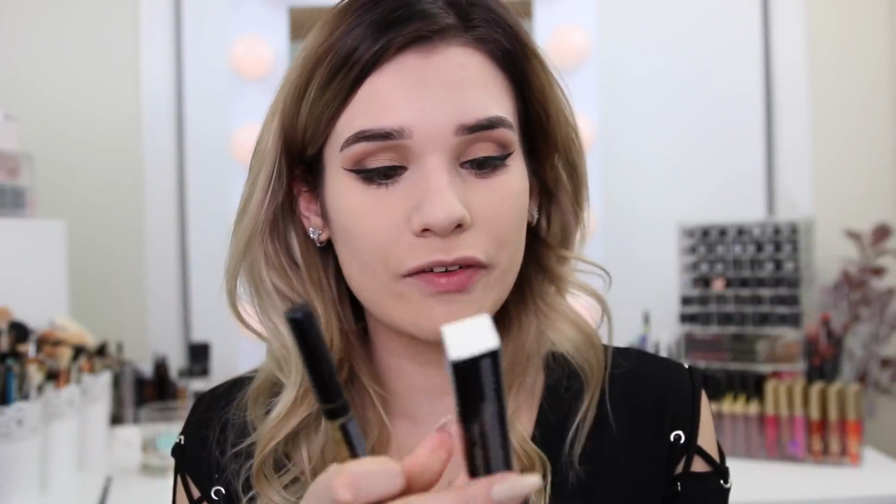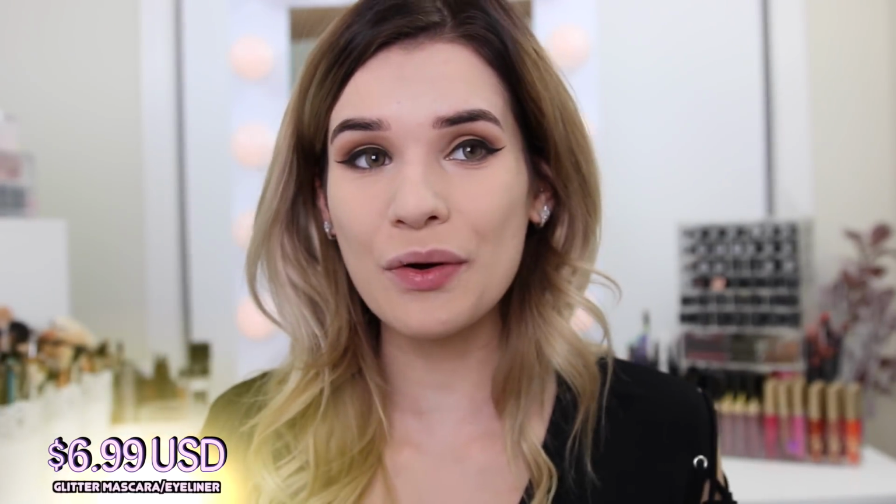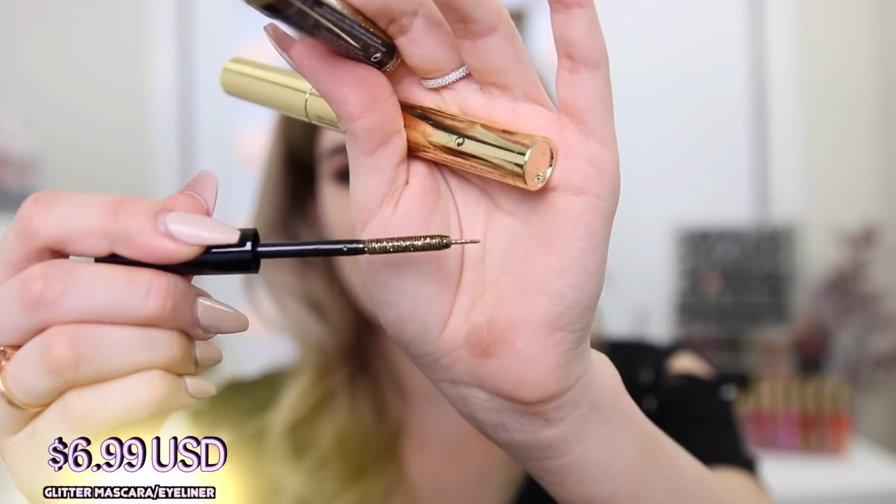So I got 2 mascaras. One of them is just a regular mascara. It's called the High and Mighty Mascara, Extreme Length and Volume. The wand is really weird. It's super small. And the other one is a glitter mascara, which seems so cool. There's no bristles to the wand at all. And on the end of it, it's meant to be a glitter eyeliner.